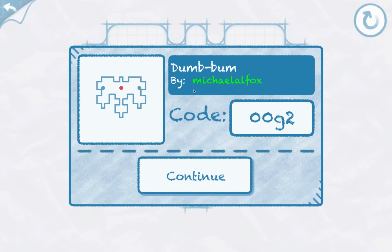And you can see here, it's actually published. It gives us a code, OOG2, and that's your way of saying, hey, Billy Joel, I created this new level. It's really fun and really hard. You can't beat it because I'm so smart. I made a level you can't beat. Or that's something I would probably say to Northern Line, and then he'd be like, oh yeah, well let me try it out.